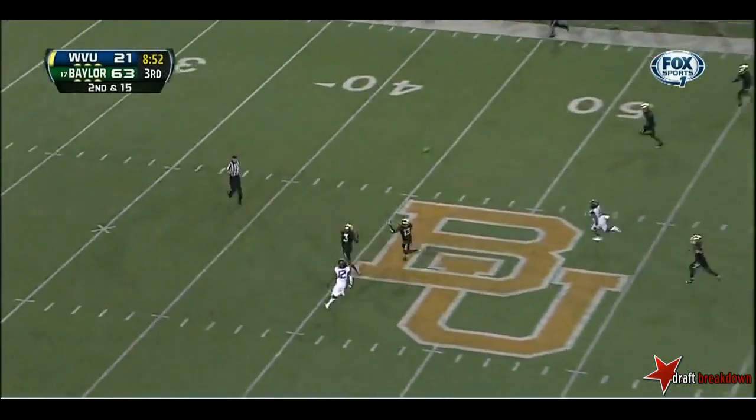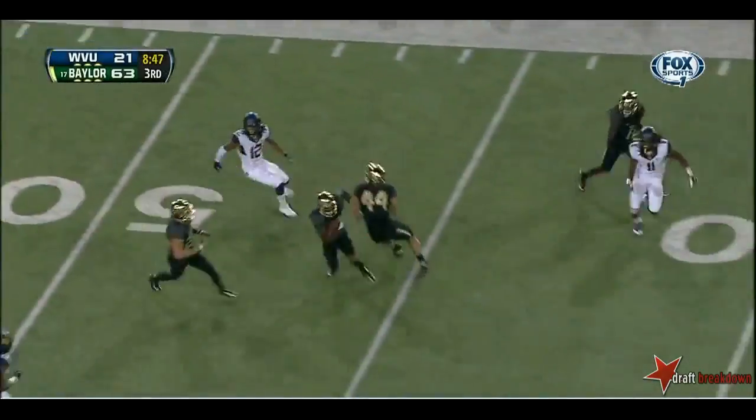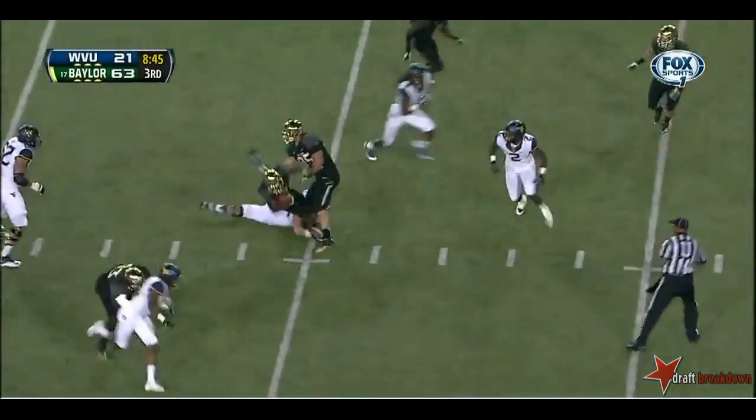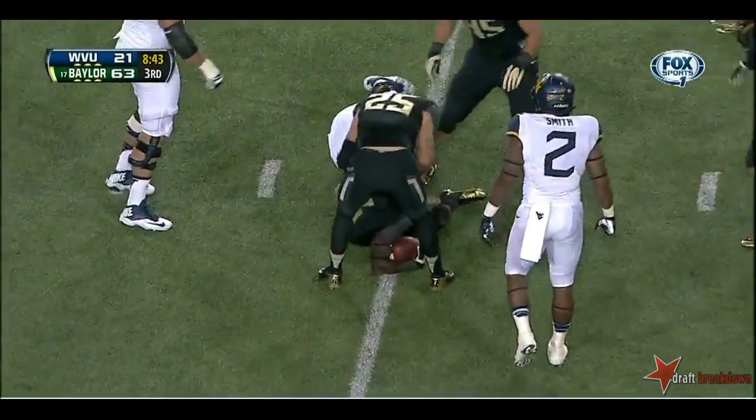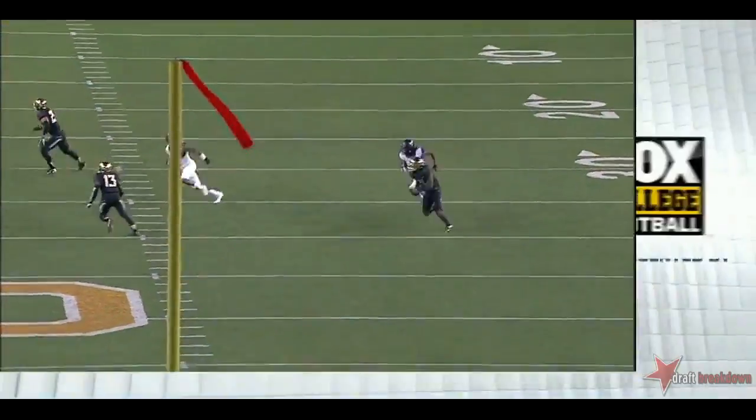Wants the home run. Ball thrown. Ball is in the hands of Goodson. Still on his feet. Eventually it's going to break and we're going to score a touchdown.